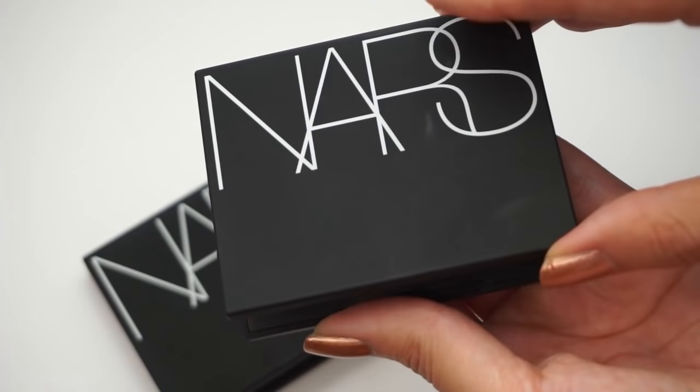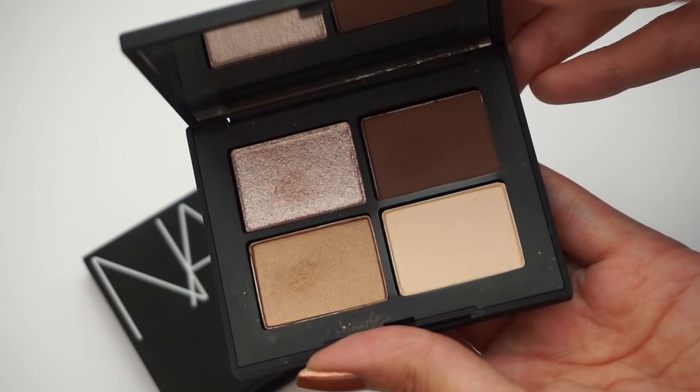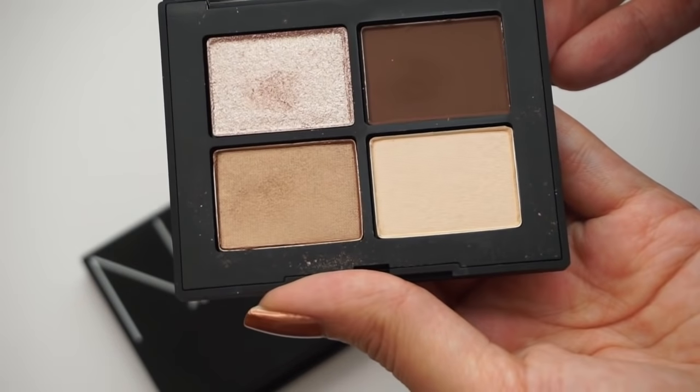Of these 2 eyeshadow quads, the one called Mauve is definitely the more neutral, more toned down, although we do have this really glittery metallic icy kind of shade. I don't think it's showing up as beautiful and intense on camera as it really is in life. Hopefully it'll come through on the swatches.